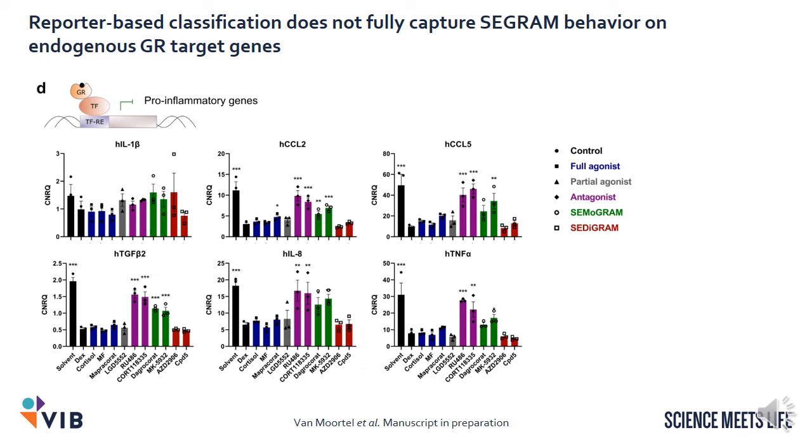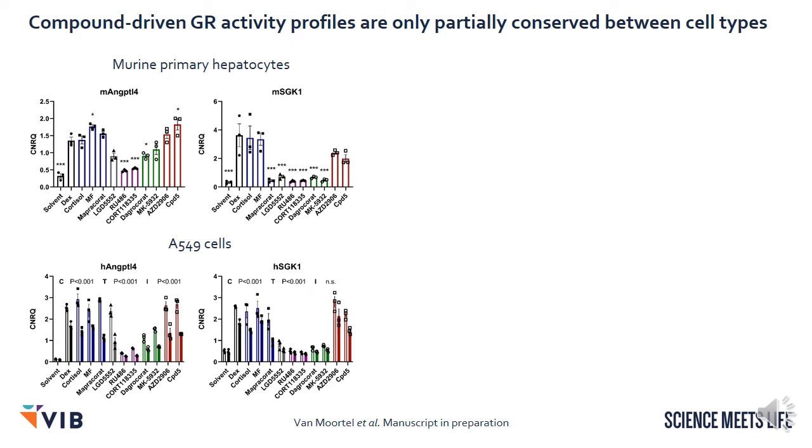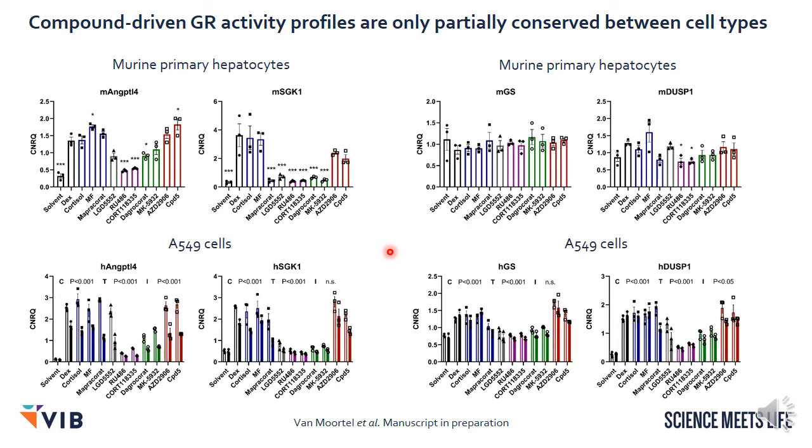And then next, we also wanted to study the effect of these compounds in another cellular model because we know that the effects of glucocorticoids can be very cell type specific. And therefore, we also wanted to test these compounds in a cell model that was more relevant for the metabolic side effects. So that's why we also tested them in hepatocytes. And while we saw that for some genes, the effects of the compounds between the primary hepatocytes and the A549 cells were very similar, for some other genes we also saw that there were quite some differences between the two cell types. So this also shows that it's very important to screen novel glucocorticoid ligands in cell models that are relevant for the disease you want to study later on, and also for the potential side effects that you want to study.